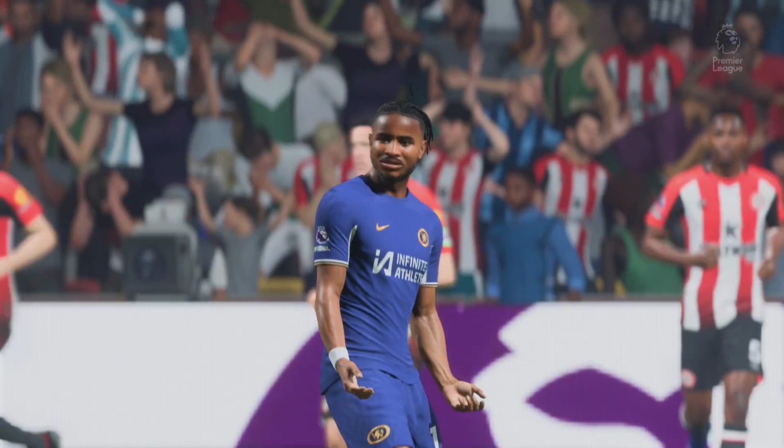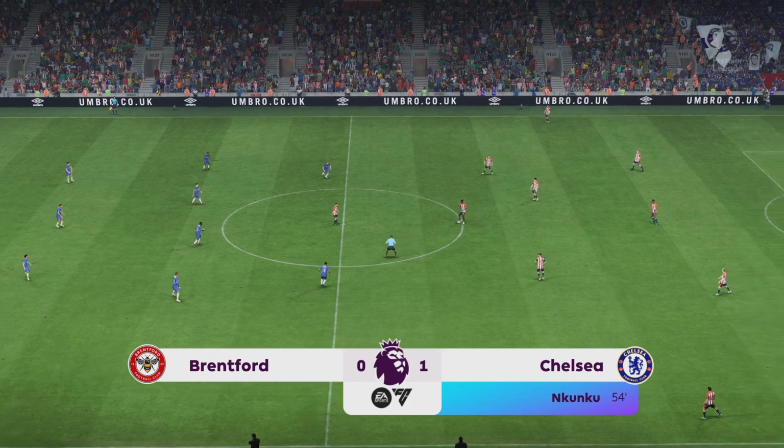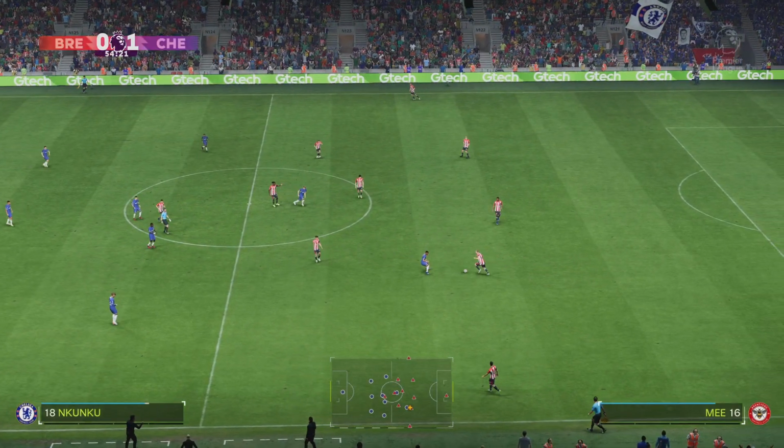Well, here it is again. He goes past his marker so easily with just a drop of the shoulder. And then what a finish. That's been hit with such power and pace. The keeper has no time to react. It's a brilliant strike.